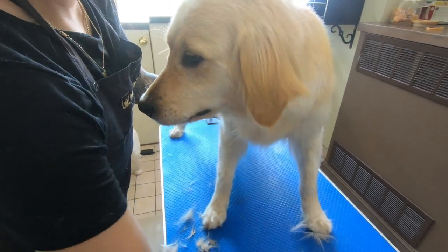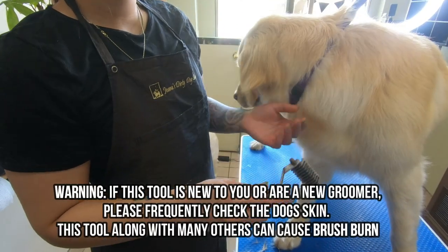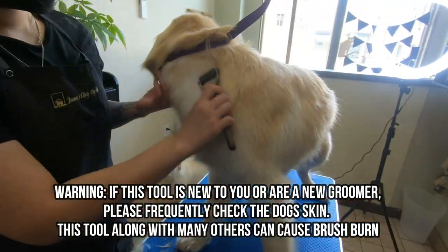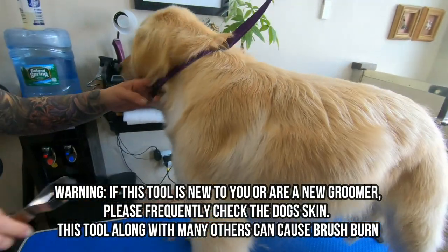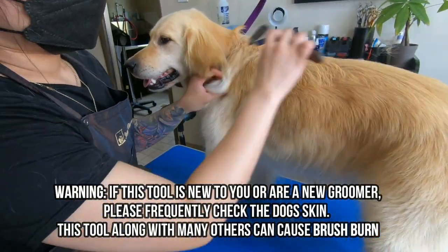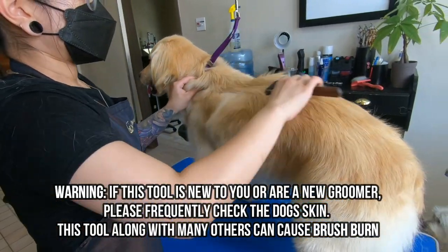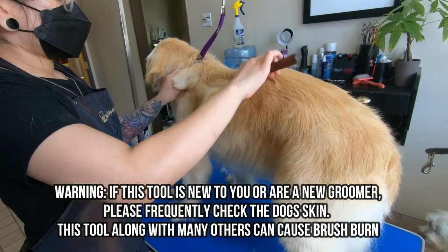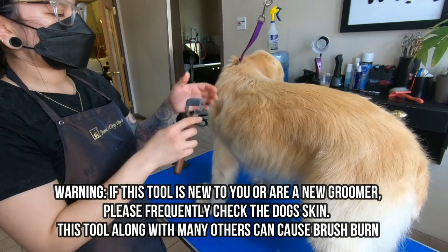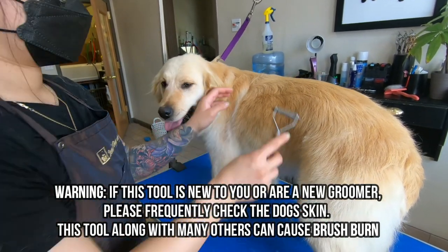So we've been using this tool on goldens now, which has been really great at getting out some of the extra undercoat the bath doesn't take care of necessarily. Again, hold the skin taut. Always want to hold the skin taut, especially when they're kind of flabby up here, because this can get caught in it. This does have blades on the inside.